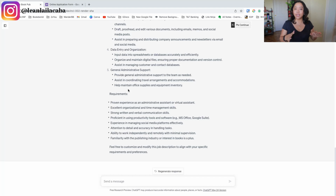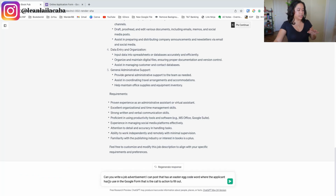So the next thing that we're going to ask ChatGPT to do is writing out the actual job advertisement that you'll use for the different websites that you're thinking of hiring from. So what I've written here is, can you write the job advertisement I can post that has the Easter egg code, and I'll explain that in a little bit, code word where the applicant has to use in the Google form that is the call to action to fill out.